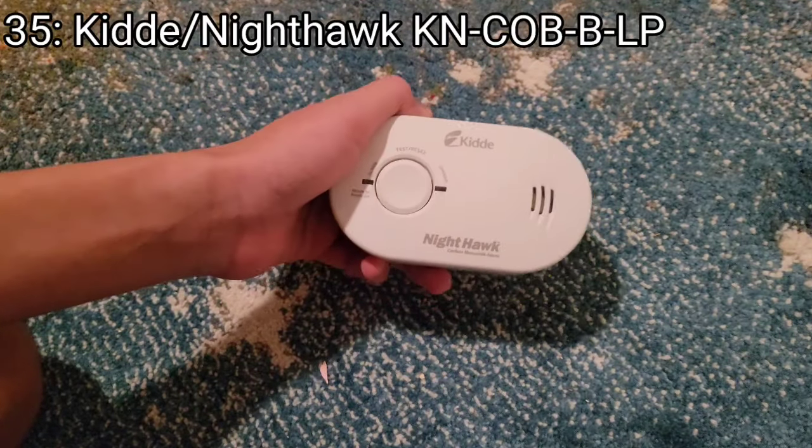Alright. There's a smoke variant of it too. Yeah, and that is, which is more common actually, the KN-SMFMI, which I don't have. Nobody has actually. But it's expensive. Yeah. $400 on Amazon.